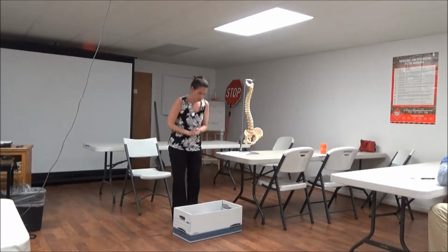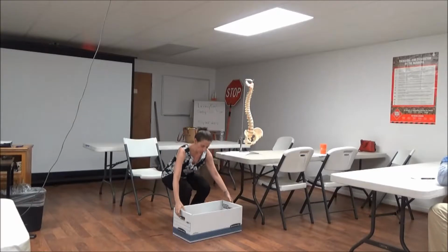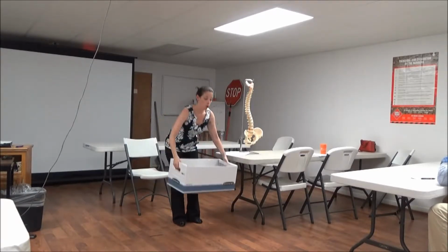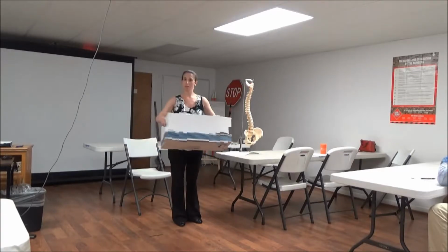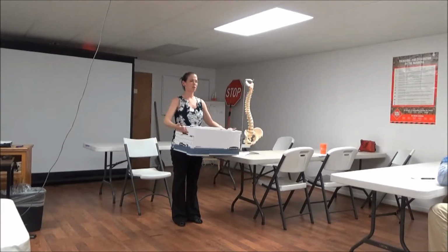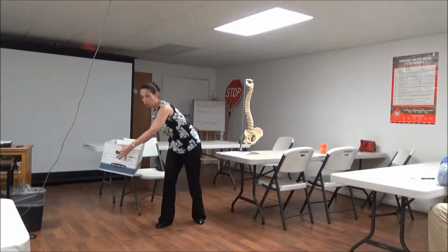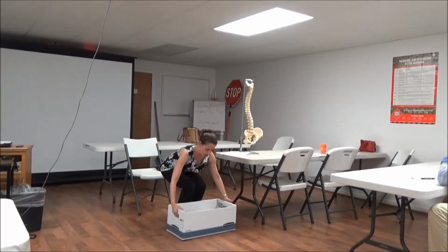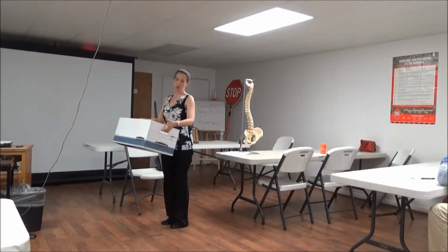Now, the other big thing about lifting is that when you lift, you just want to lift. You don't want to bend and twist at the same time. So you want to bend over and pick it up. You don't want to bend over, pick it up, and put it in something, like if you were lifting a bag of mulch, you pick it up and you throw it in your wheelbarrow. You don't want to do that. So you want to pick up, move, and put your load down.